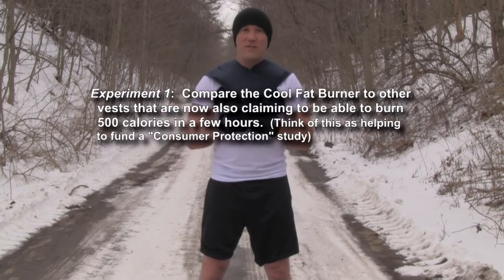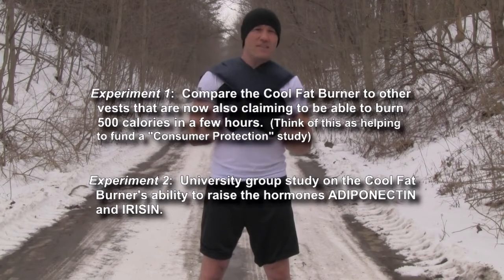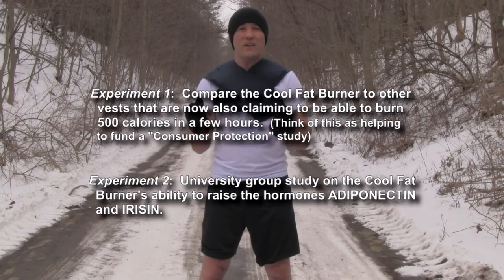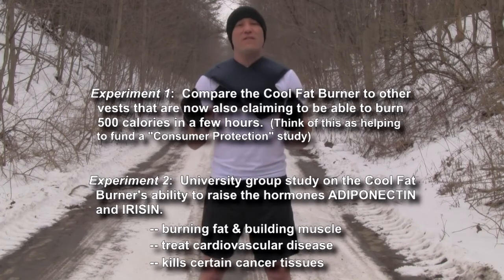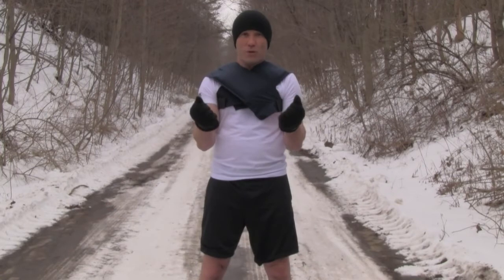The first will compare the CoolFatBurner to all these other cooling vests popping up that suddenly claim they can do the same thing. The second experiment will be the first ever university group experiment on the CoolFatBurner and its ability not only to burn calories, but its effects on the hormones adiponectin and irisin, which are currently being studied for their role in everything from burning fat and building muscle to treating heart disease and even fighting certain types of cancer. And just wait till you check out our perks and rewards.